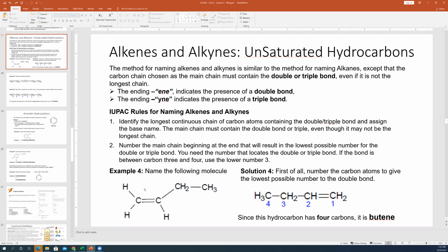Let's look at this example here and name this molecule. So here we see our double bond, so we know this has to be part of the main chain. In this case, there are no substituents, no other alkyl groups attached. It's pretty straightforward. This is our main chain. It has how many? It has 1, 2, 3, 4 carbons, making it a but-. It has a double bond, making it a butene molecule. And in this case, where is the double bond? The double bond is located at carbon number 1.